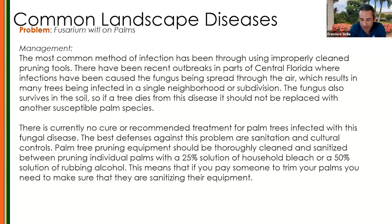One other thing, as you're doing maintenance of palms, it's very important to clean your tools as you progress doing the pruning. It's very important to understand how your operations work so you're not spreading the disease. One way of doing that is using a 25% solution of household bleach or a 50% solution of rubbing alcohol. It's very easy to do, but it's a practice that should be implemented when pruning these palms.